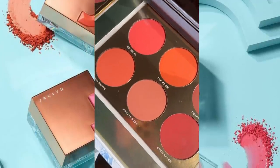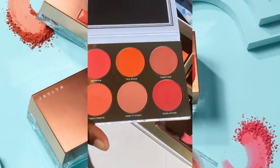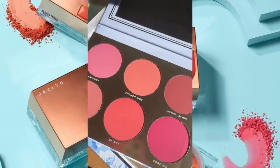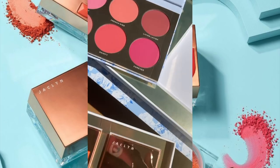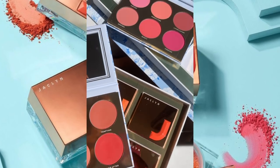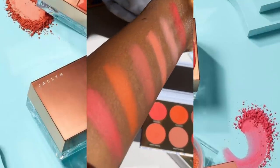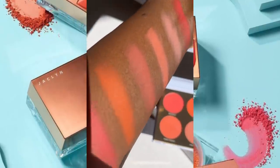Let's go. This is called Rouge Romance, which is like a warmer blush set. And then you have Rouge Affair, which is like a cooler blush set. So I have swatched Rouge Romance. And look at the colors. Look at how beautiful these are.